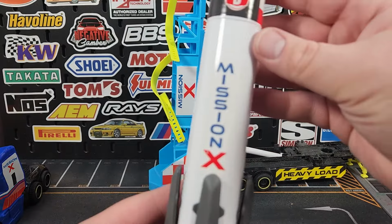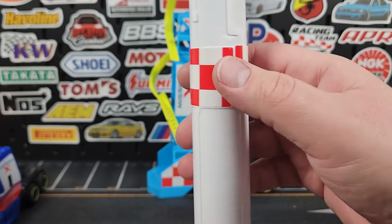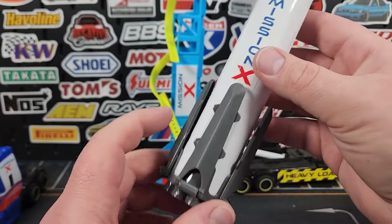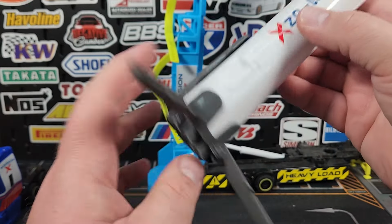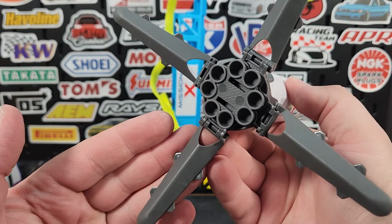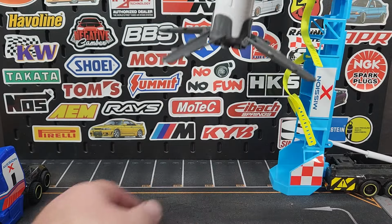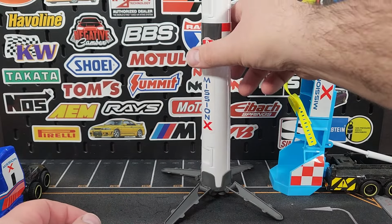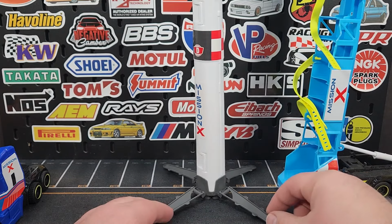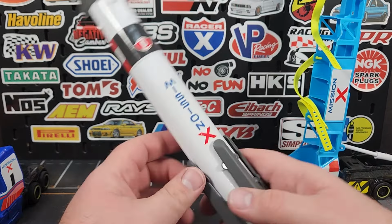It does say Mission X on there, so nothing fancy with that. A little bit of Purina Dog Chow sticker stains there. That's exactly what it looks like. These do have some pieces that drop down, so I guess this is for re-entry. A little bit of engine detail on the bottom. Looks pretty good. So this will be like one of those SpaceX rockets when it comes down. That way it can actually stand up on the ground, which is pretty cool. I really like that. That's actually a pretty cool feature, something that you don't really get too much in other things.